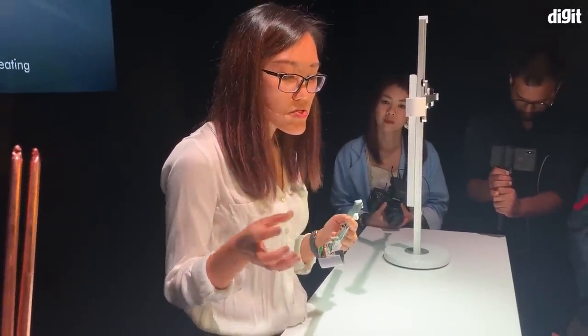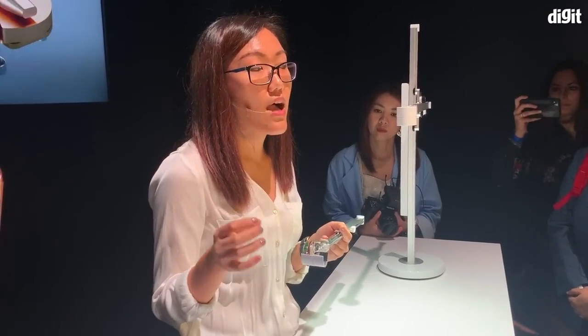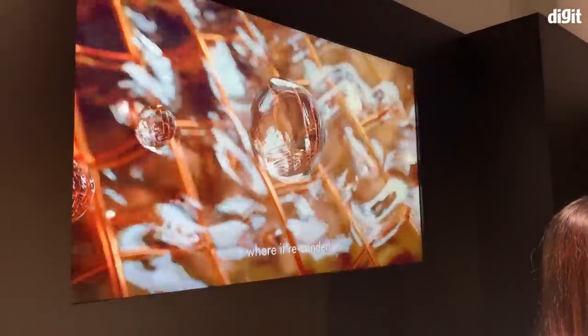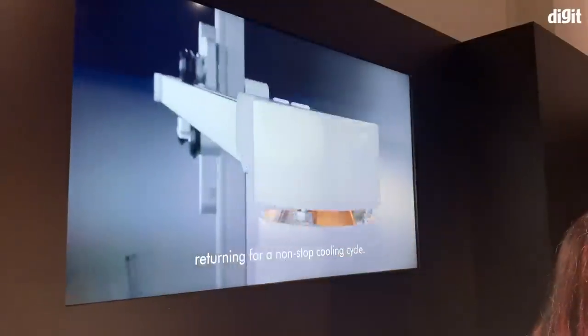So the heat pipe also allows the LEDs to be packaged together. All of the really high and effective technology is packaged into this small head for really good optical design. We also have the sensors.